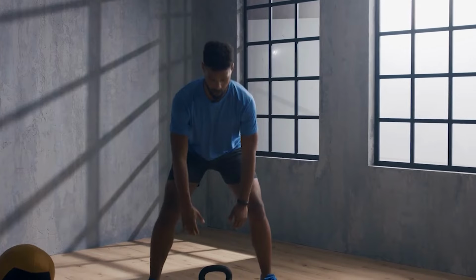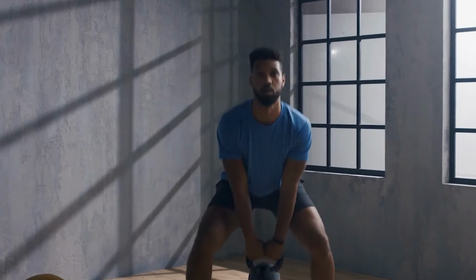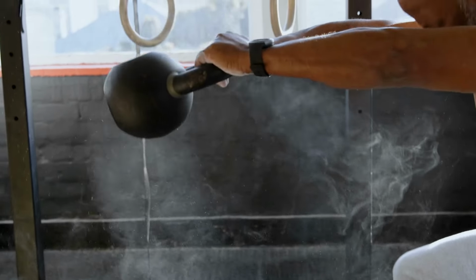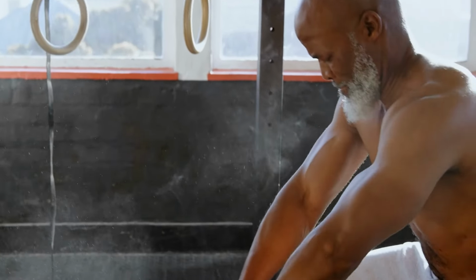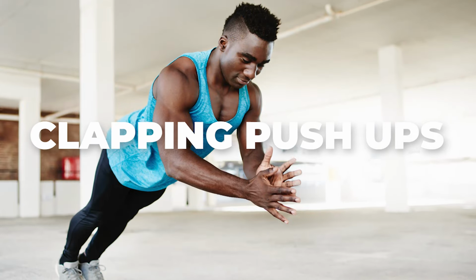Start by standing with your feet shoulder-width apart. Then place the kettlebell under a foot in front of you. Then bend at your hips and slightly at your knees. Grab the kettlebell handle with both hands, then drive through your hips, standing up quickly to swing the kettlebell to chest level. Next, lower the kettlebell by hinging at your hips. Continue this fluid motion. Next, we have clapping push-ups.